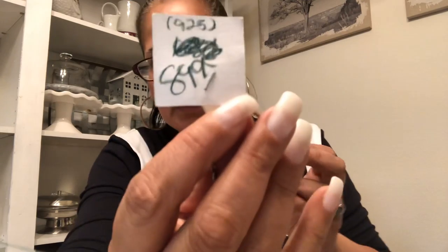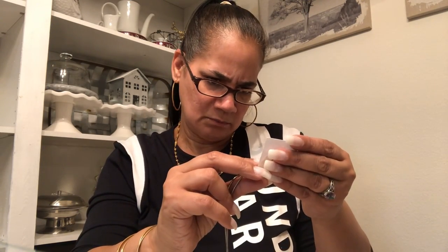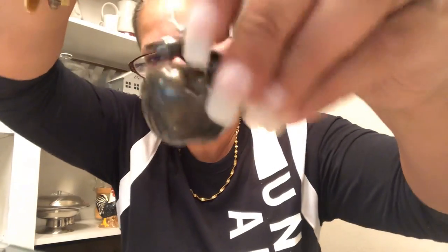It is sterling silver. They wanted $8.99. They wanted $16.81, then $8.99. And it is 75% off. So I paid $2.25. Look at the apple.